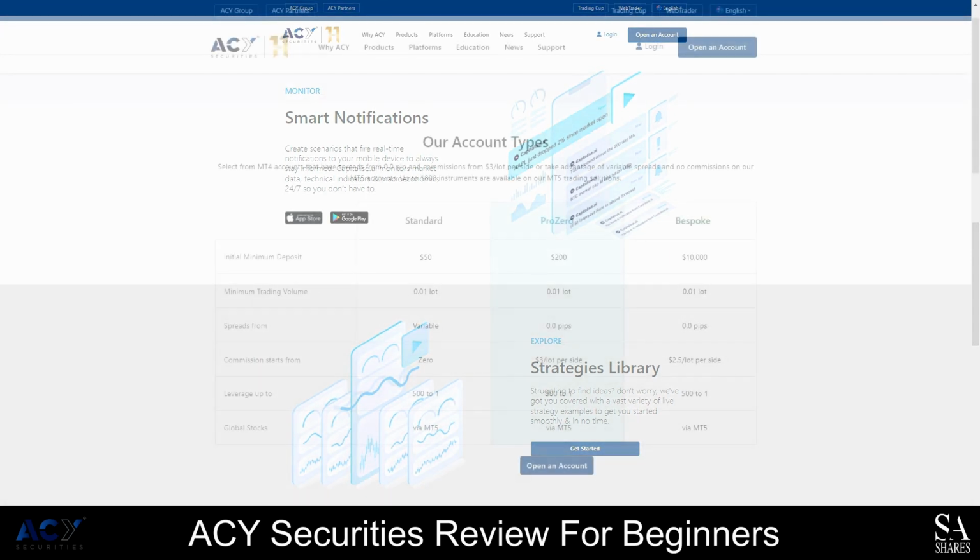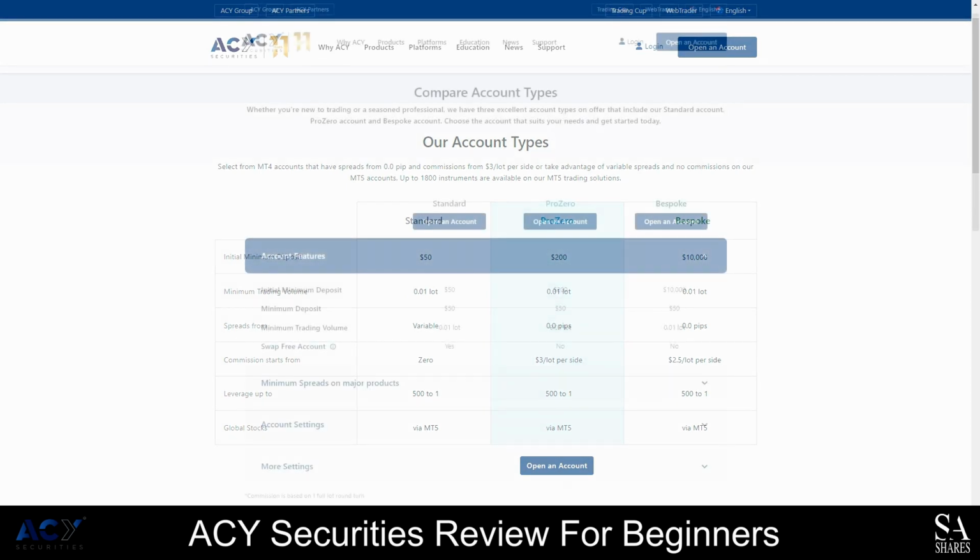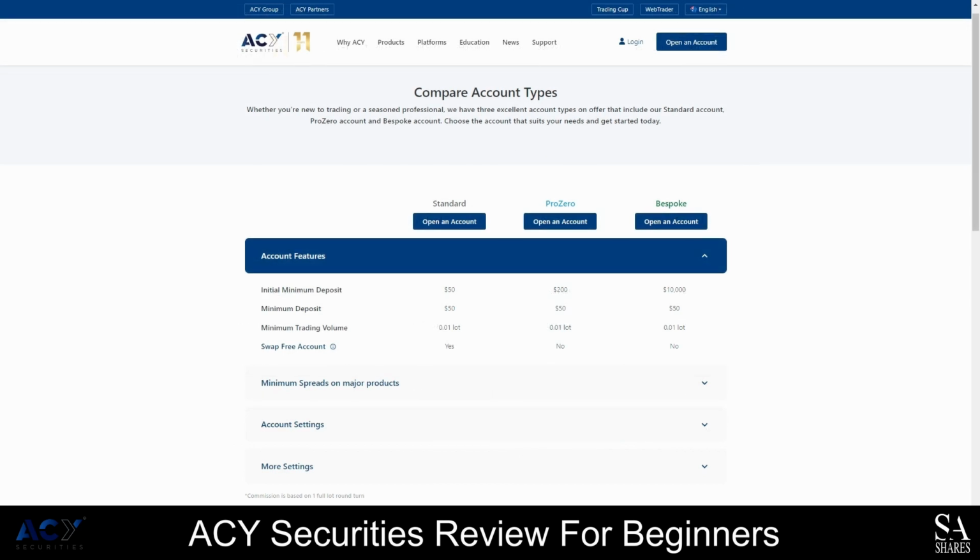ACY Securities offers 3 flexible account types that can be funded with up to 7 base currencies. All accounts offer one-on-one services, premium quality market analysis reports, and access to leading international exchanges such as NASDAQ, the New York Stock Exchange, and the Australian Securities Exchange. As an ACY Securities client, you can trade over 1,800 Forex pairs, indices, shares, ETFs, metals, commodities, and cryptocurrencies, and you will benefit from several commission-free instruments on all 3 account types with no deposit fees charged.